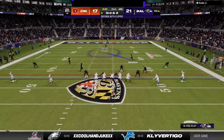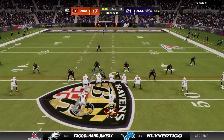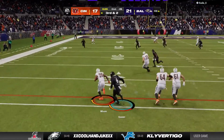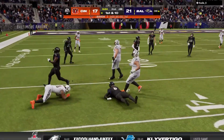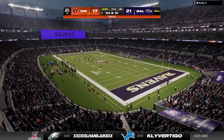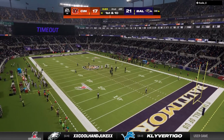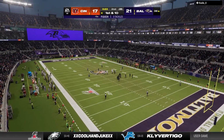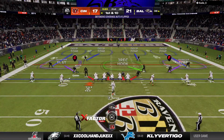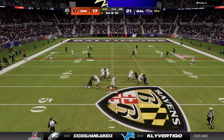Here's 3rd down. Burrow looking to pass. They'll set up the screen here to Mixon. And he is going to have a Bengals first down, and he's going to have it by plenty. Able to get 8 yards there on 3rd and 2. And that's a gutsy call there on 3rd and short, because that's a play that's got a good chance of being blown up in the backfield for a big loss of yardage. But nice job out wide to gather in that screen pass, use his blockers well, and pick up the first down.